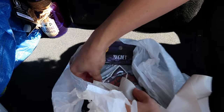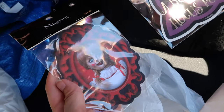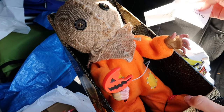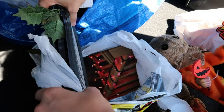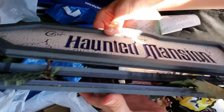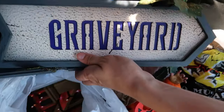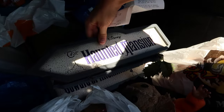We got some last minute magnets for our vehicles, or maybe our fridge. You guess which one is which. We did buy the Sam sidestepper because we had to. He's cute. He's adorable. He's slightly scary. A new door sign for the door, Haunted Mansion, graveyard one way, and beware of hitchhiking ghosts. Fake leaves. Some lights, some decoration, to put on our porch.